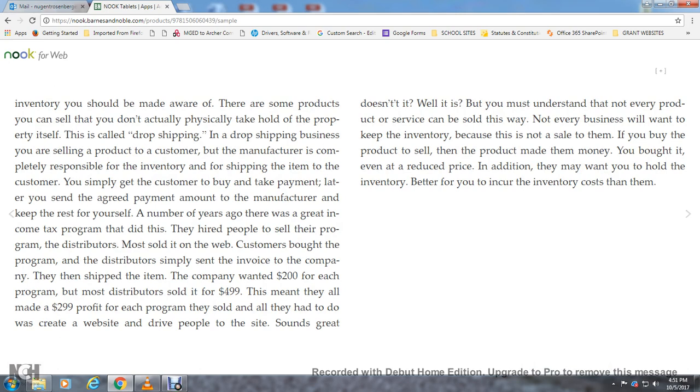This is called drop shipping. In a drop shipping business, you're selling a product to the customer. The manufacturer is responsible for the inventory and shipping of the item to the customer. You simply get the customer to buy, take the payment, and then you send the agreed payment amount to the manufacturer and keep the rest of it yourself.